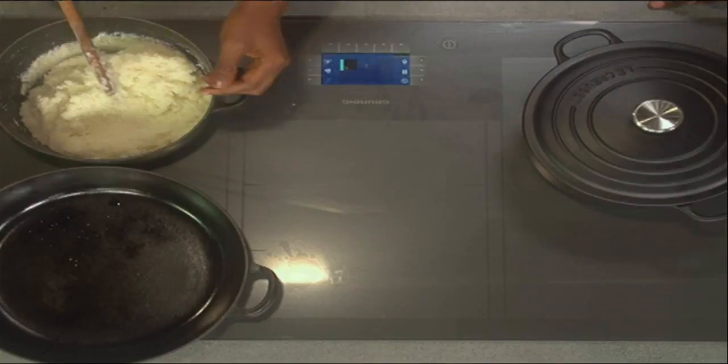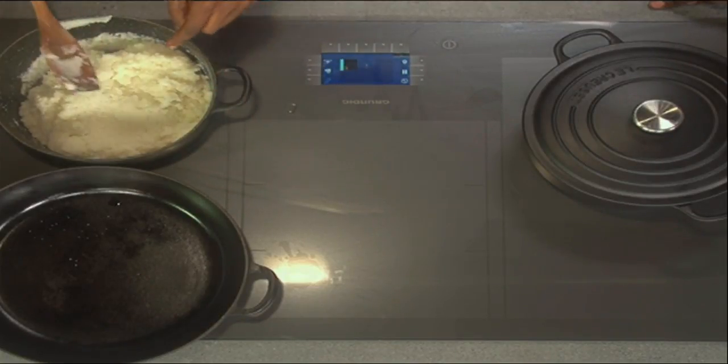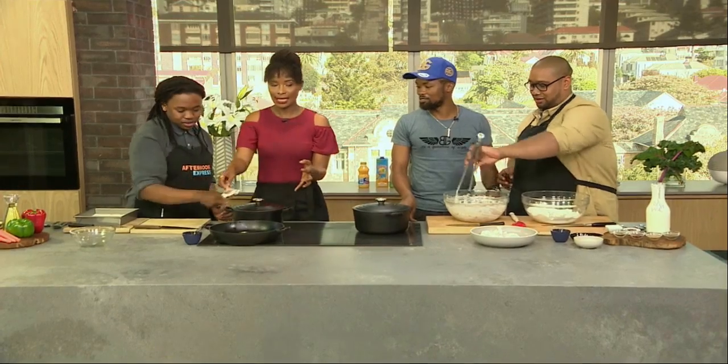I think I can close that up and let it cook in the steam. It's doing that thing where it pops. Yeah, I love it. I really love it when it swells up.